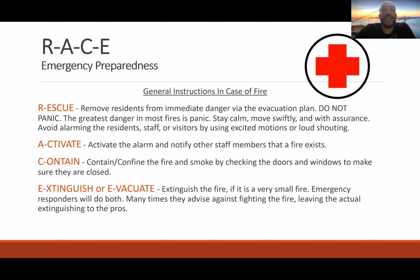Next, we want to contain or confine the fire, and that's what the C in RACE stands for. And how can we confine the fire? We want to check the doors and windows to make sure that they're closed, okay? We don't want people trying to jump out the windows or running through every door. We want to keep the amount of oxygen flowing into the building to a minimum because this fuels the fire. Oxygen fuels the fire, okay?